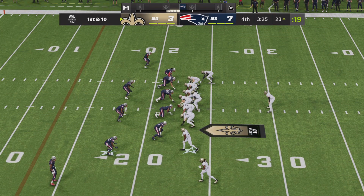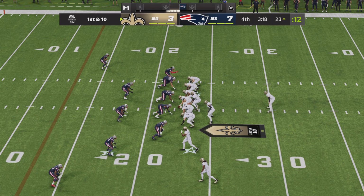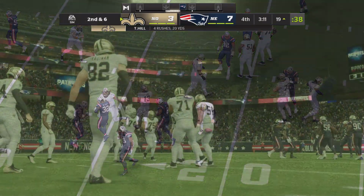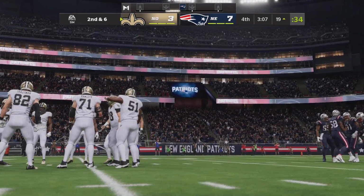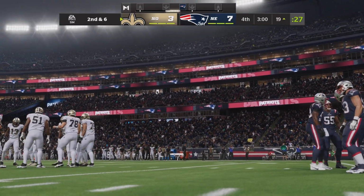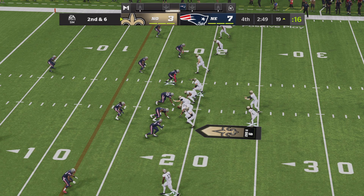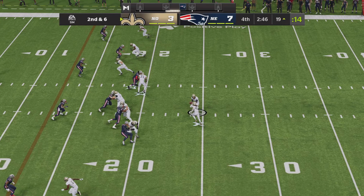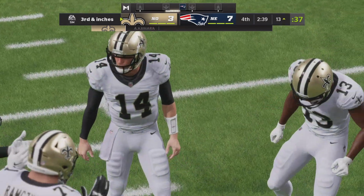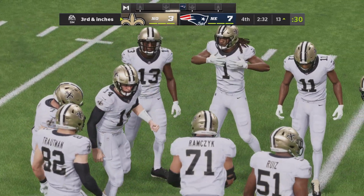Back-to-back good plays have them on the move on first down. It's a pickup of 4, and it'll bring up second down. Second and 6. At the Patriots 19-yard line. And he's going to take this down close to the first as he's brought down at the Patriots' 13-yard line. It's a 6-yard run, leaves him with about a foot or so here still to go to hit the marker with third down coming up.